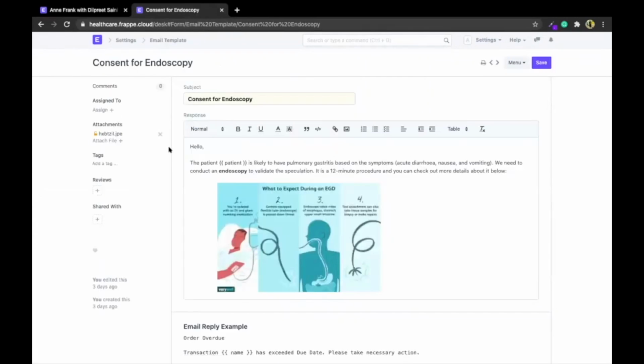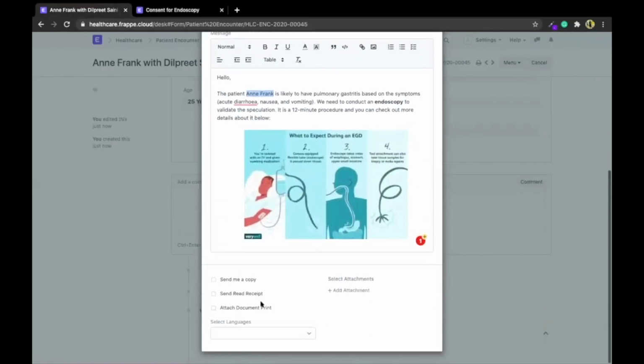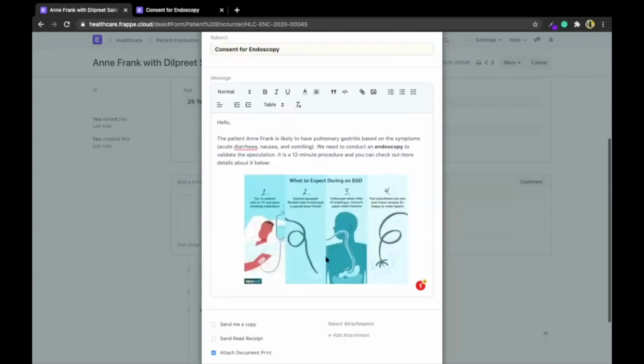This is what an email template looks like. You can add variables for substituting the fields that you want to pull in the email template. I also have the option of attaching the prescription along with this email and selecting the print format, which I have customized.